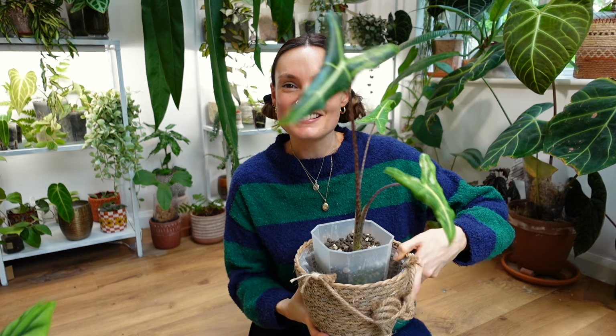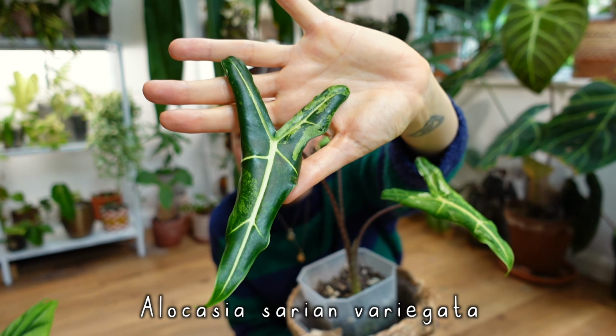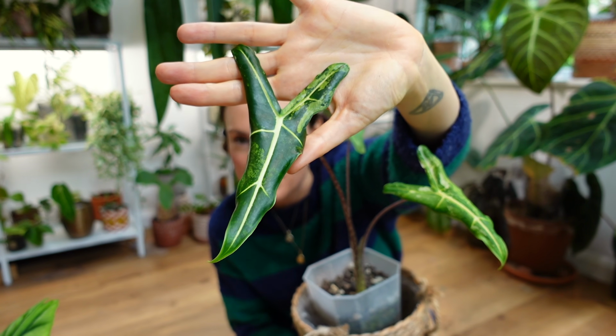Okay, and this next one is also an alocasia, one that I have banged on so much about. And this is one that I was influenced to buy and I don't regret. It is the Variegated Alocasia Sarian, and I will put pictures on the screen of what this one looks like when it's big and mature, because oh my goodness, the Sarian is just an alocasia that blows my mind.